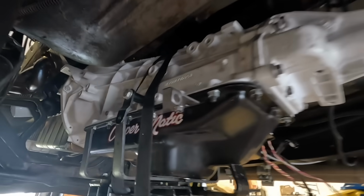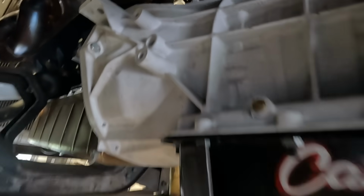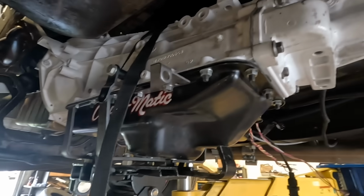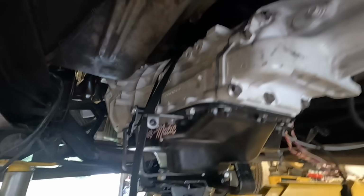Well, folks, believe it or not, it fits. And you can see where I had to cut the floor up here. I mean, it is tight, but it's going to work with the C6 tunnel. You can see back here, there is no real estate left for the Casper-Matic. So it can be done. Putting the E4OD in the early F100s. I mean, this is a monster of a transmission, really. Yeah, this is history right here.